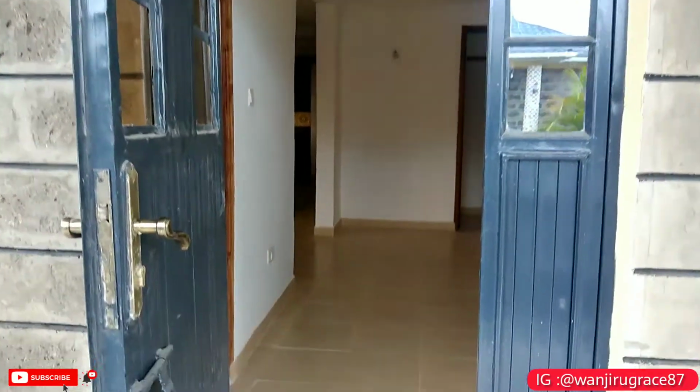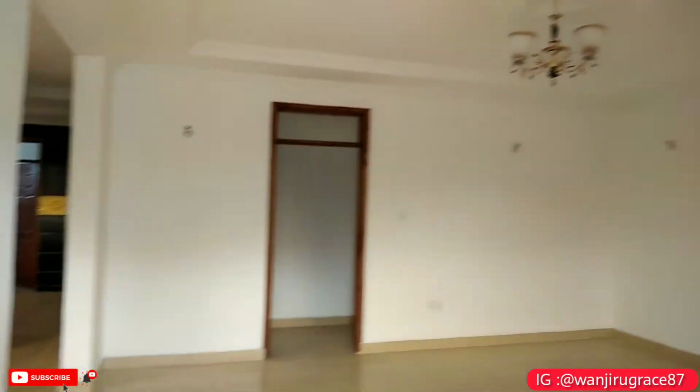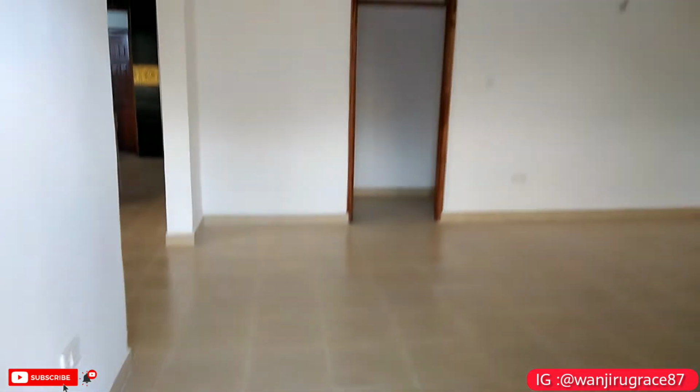It has a pantry, a laundry area, and also they're going to install solar heating system, 24-hour security. It has a perimeter wall and each house sits on a 50 by 100 plot with a ready title.